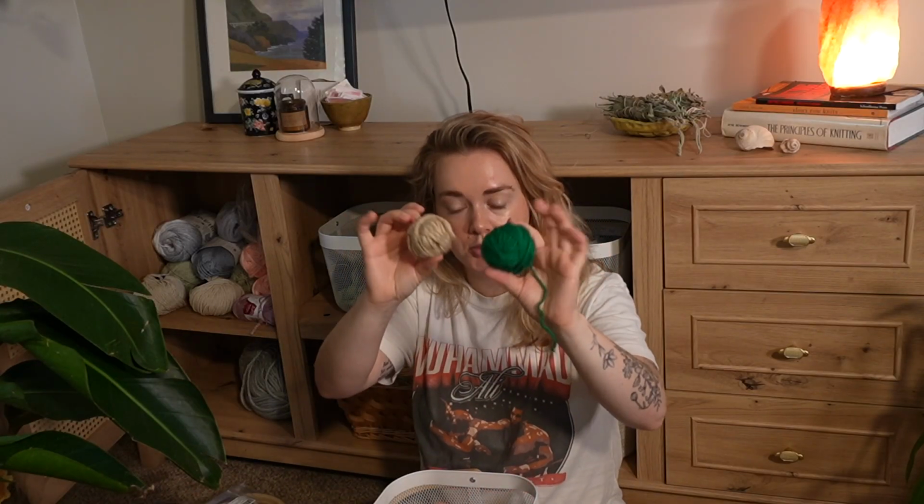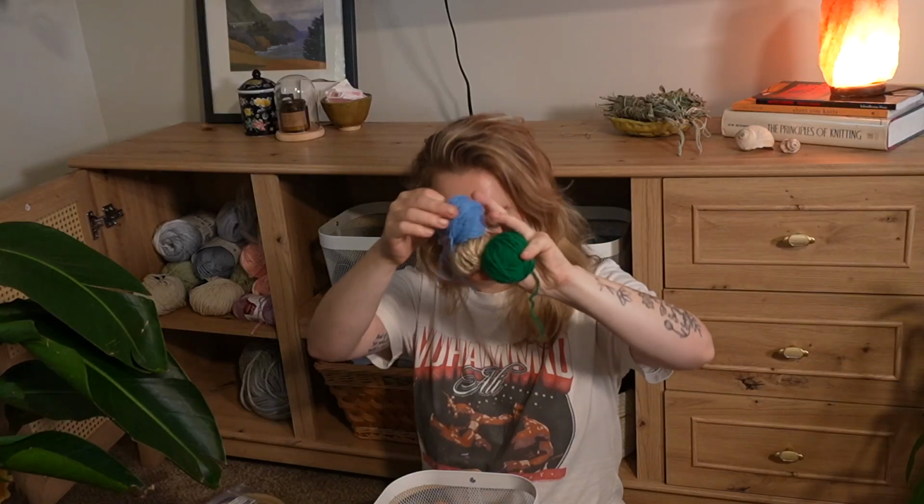I have a ton of little balls of yarn, and I'm thinking, what project could I make to connect all of these? I suppose I could make granny squares, but I'd like to make something that I'll use, and I'm not sure I'll use a granny square.